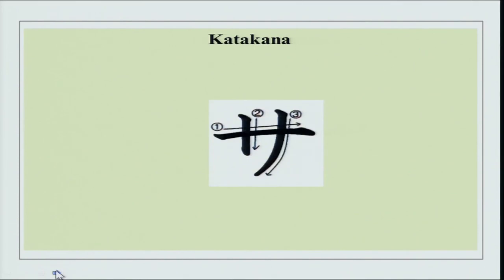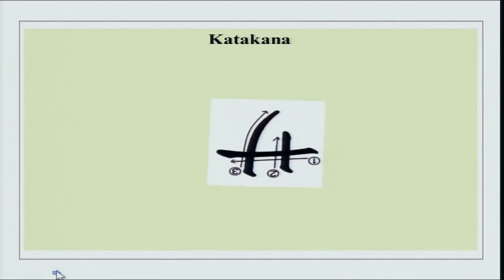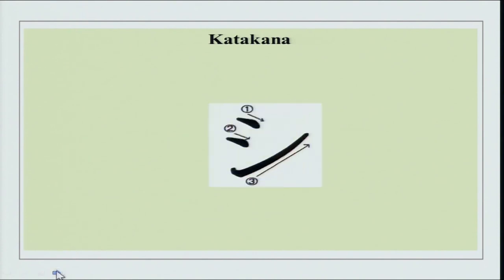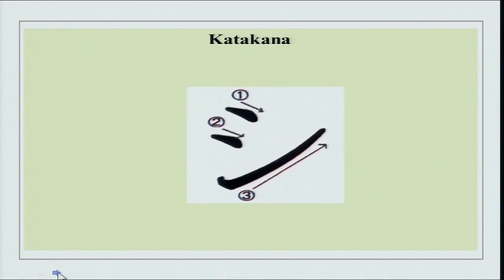Then, as we always do, we are going to do katakana and the sa series. Sa. You can see how the stroke order is 1, 2 and 3, and there is a slight slant over here. So, keep that in mind. Sa, shi, and with shi it is very important, it goes from here towards the top and not the other way round. It is from bottom to top. Sa, shi. You can see it very clearly now.